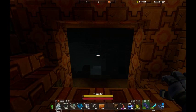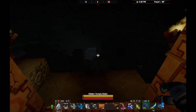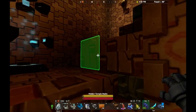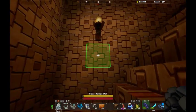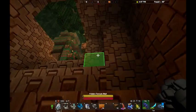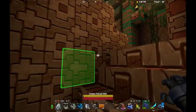Ta-da! Ooh, darkness. Scary cave. No, we don't want to go in there. So where do we want to go? Shall we try? These stairs seem to tell us something. More stairs.